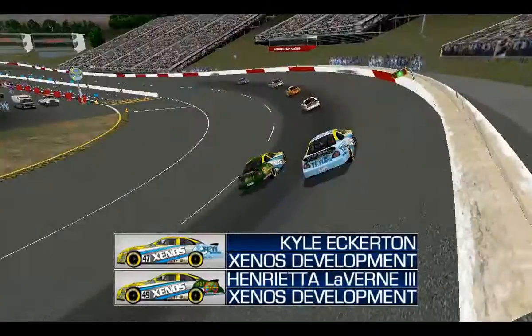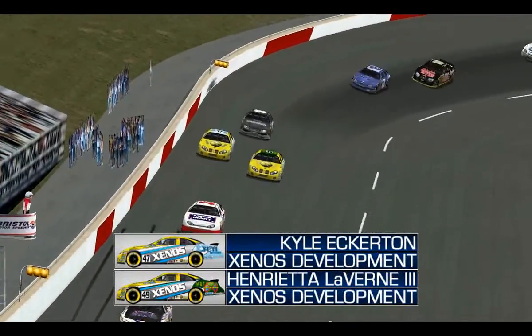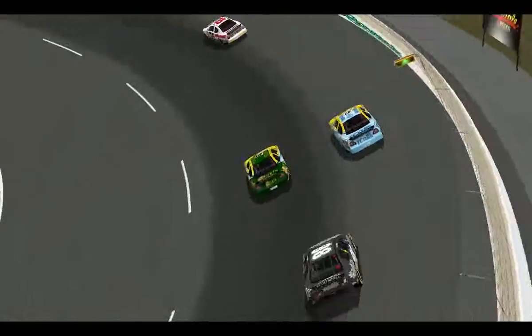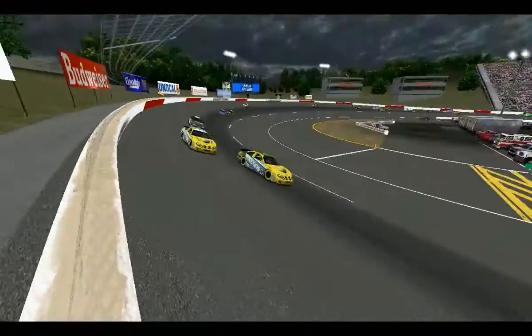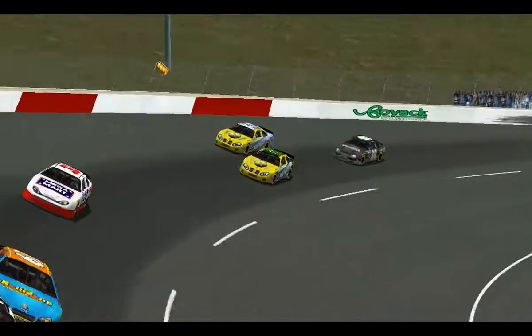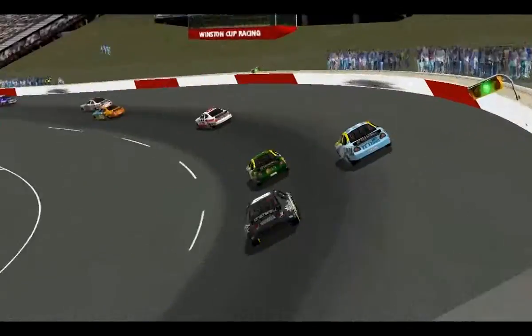Kyle Eckerton and Henrietta Laverne, after qualifying very well, are still up front. This has been a tough season for Zenith Development, which has ballooned to 4 cars, and all of their cars are struggling to find consistency. But maybe this kind of run will be the beginning of a turnaround for them.